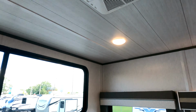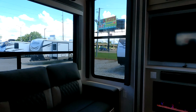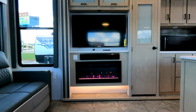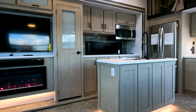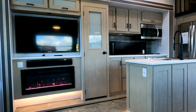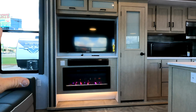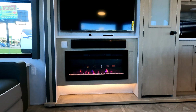I know GoPro does not provide you with the best of sound quality, but it's not that awfully bad. It's actually just a slight hum. But I'm going to go ahead and take a seat in your theater seat and just pan around the room real quick and give you your view while watching television. You're going to have a smart Insignia TV this year. Last year was just your regular basic television, but 50 inches across. That's a Furrion sound bar.